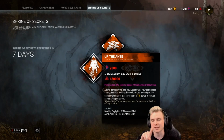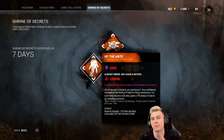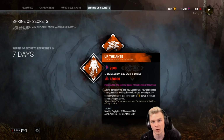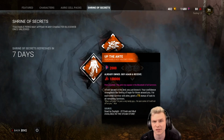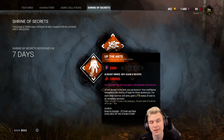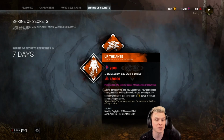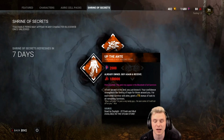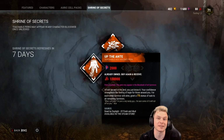This is incorrect. It does not do that. It increases your chance of freeing yourself from a bear trap or getting off the hook. That is basically all Up the Ante does. It doesn't increase the probability of a skill check appearing, and doesn't increase how much you get when you land a skill check. All it does is basically hooks, the same equivalent of Slippery Meat, and it also does that other thing I just mentioned. So it does hooks and it does getting out of the bear traps.